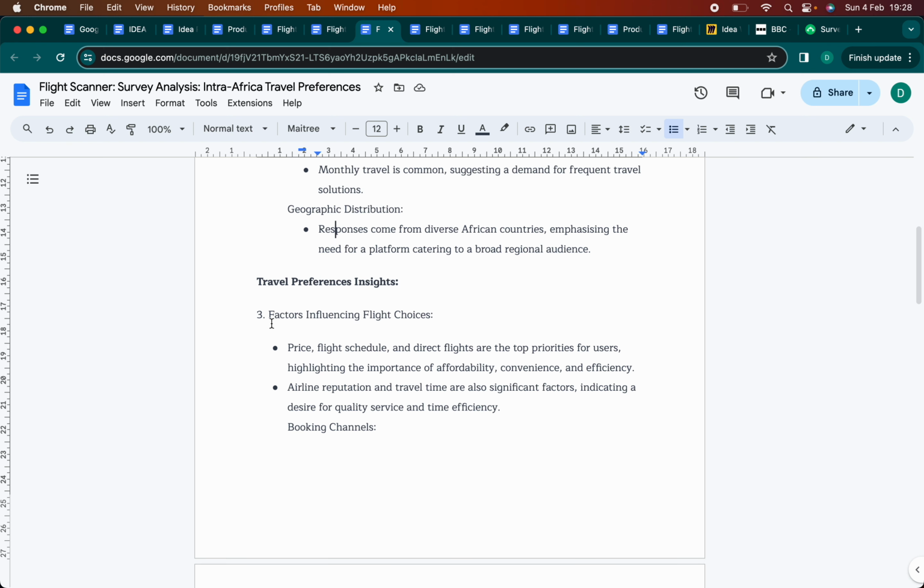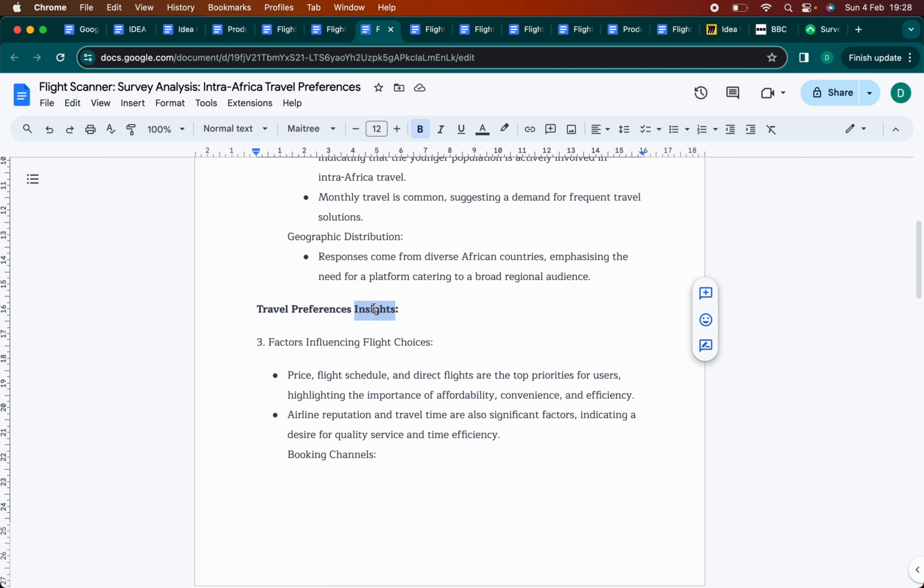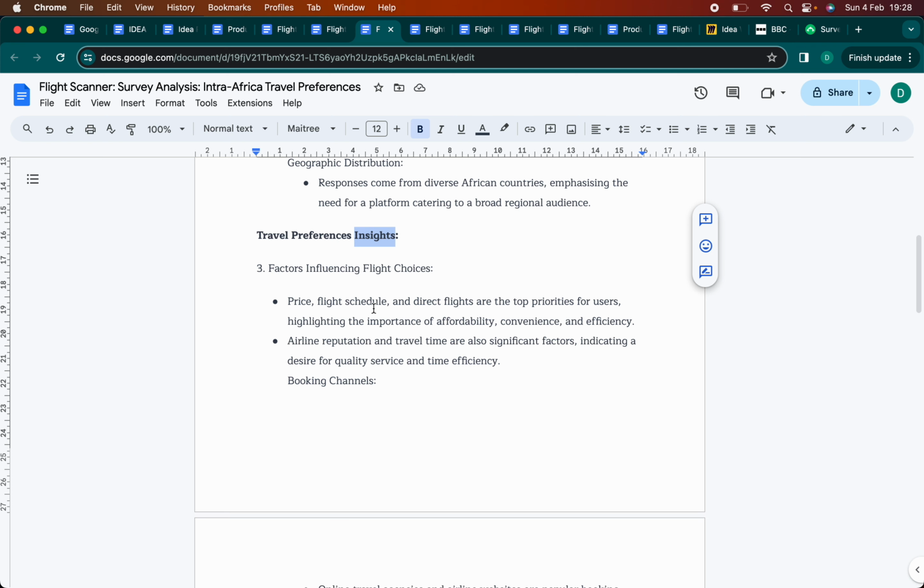And then we look at factors influencing flight choices. Here we look at the travel preferences, just to get some insights. And this is all about insights, not facts, insights. And we look at prices, the flight schedules, direct flights. These were top priorities for users, which highlights the importance of affordability, convenience, and efficiency.